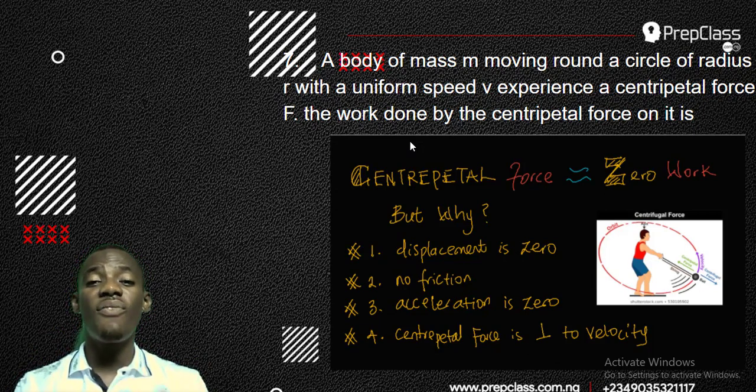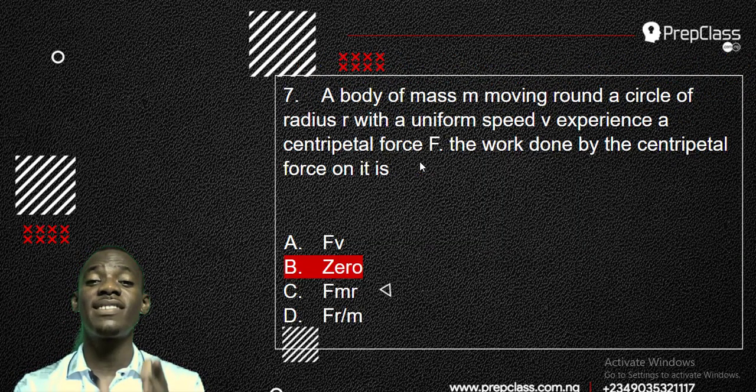So in the case of the fan, it is not accelerating and it is not displacing. Then the fan which is rolling with centripetal force is not working. So the answer to that question is that the work done by centripetal force is simply 0. 0 work is done. Okay, that's statement number 7. Now let's check out number 8.